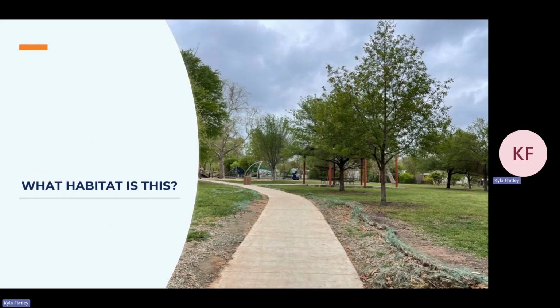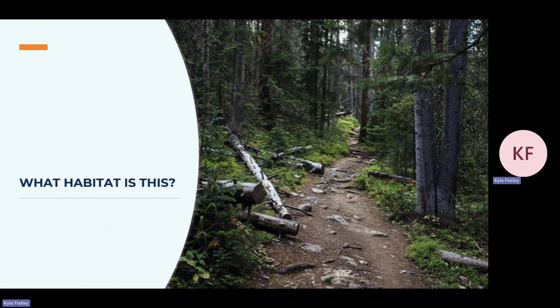This habitat type is in an urban area. You can see a sidewalk and manicured places to be. If you answered developed, you're correct. This habitat type has much canopy cover, is devoid of a water source. If you answered forested upland, you're correct.